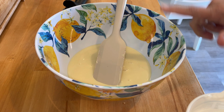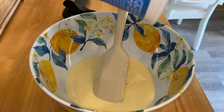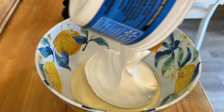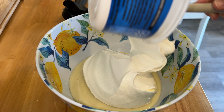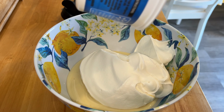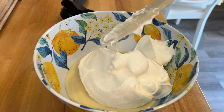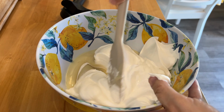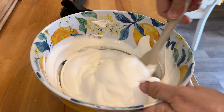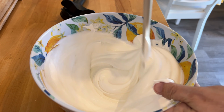I've got my sweetened condensed milk in here, and I am going to add in the whole container of the Cool Whip. And this does make 2 pies. But this is an extra large pie, it says in here, or graham cracker crust. And I am just going to add all of this to the bowl, or I can just leave half of it in the bowl and eat that straight out of the bowl because it's that good. I'm telling you. All right, so I'm going to mix that together.